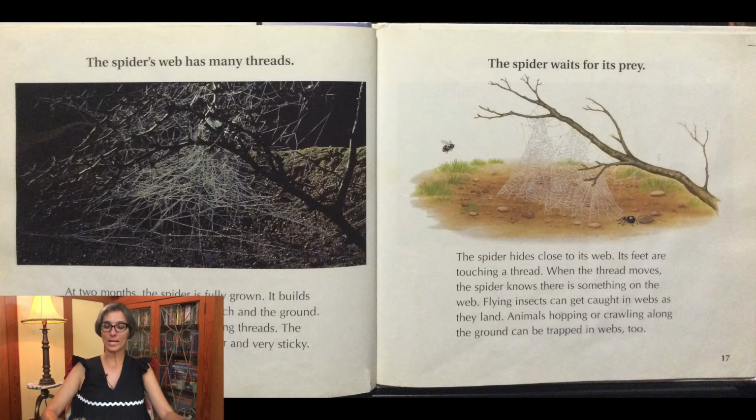The spider hides close to its web. Its feet are touching a thread. When the thread moves, the spider knows there is something on the web. Flying insects can get caught in webs as they land. Animals hopping or crawling along the ground can be trapped in webs too.